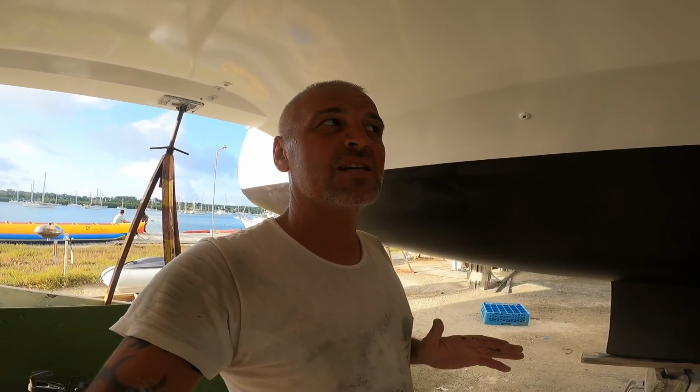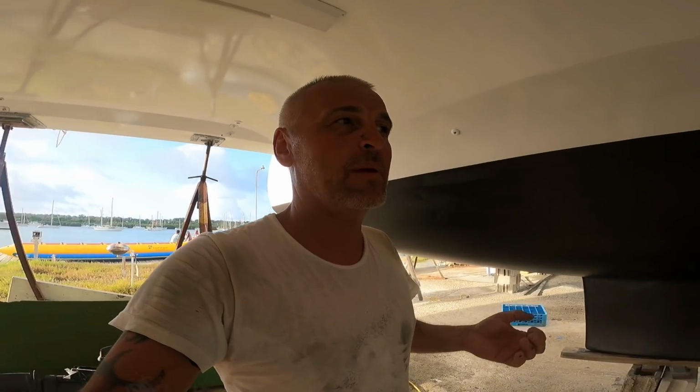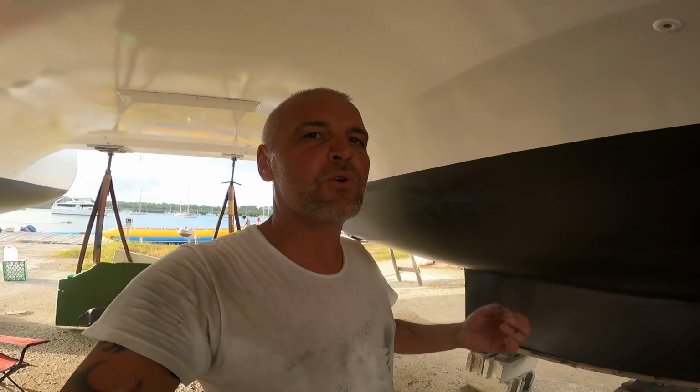But anyway, when we start seeing red, we know we've still got plenty of time, because there's still a whole proper layer. A lot of people only put 1 layer of that on anyway, but we've got all the black on top of it. So this should last for a good long time.